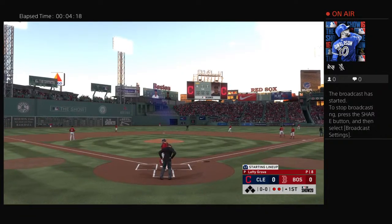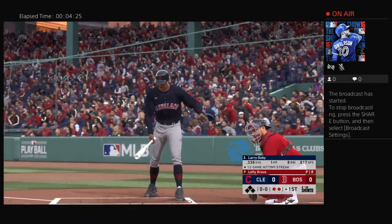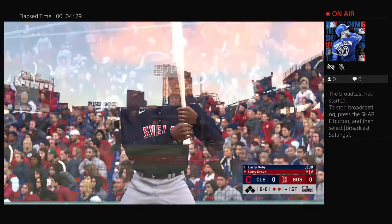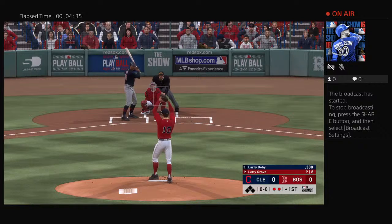Batting third, the designated hitter, Larry Doby. And he's definitely off to a fast start in the early part of the season. First pitch coming. Here it is.